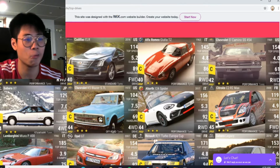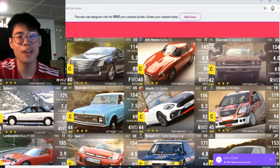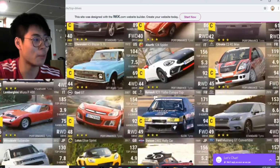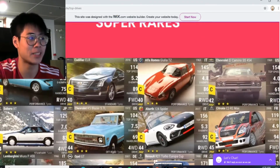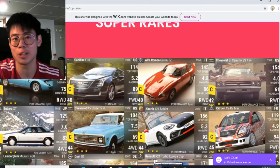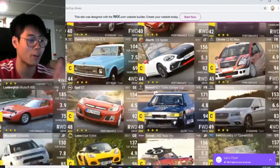Such a great car, lightweight, low 0 to 60, high handling, and of course you have the El Camino, which is the best quarter mile super rare, period. And then you have the Miura P400, which is the best half mile and 1 mile super rare, and then you have the Lamborghini Miura Roadster, which is the best test bowl super rare. So you have it all there.